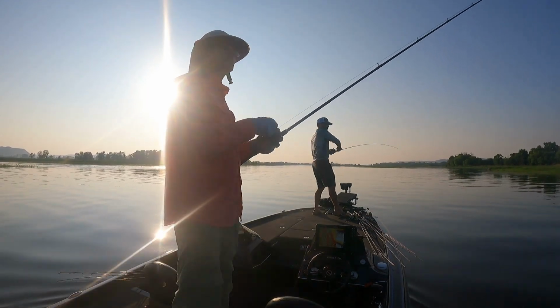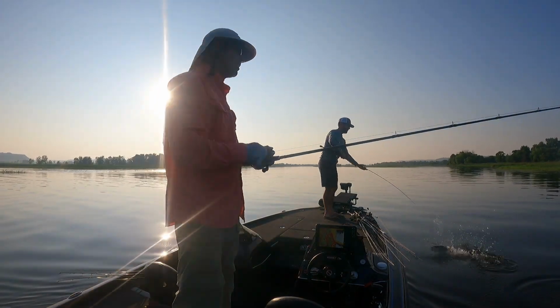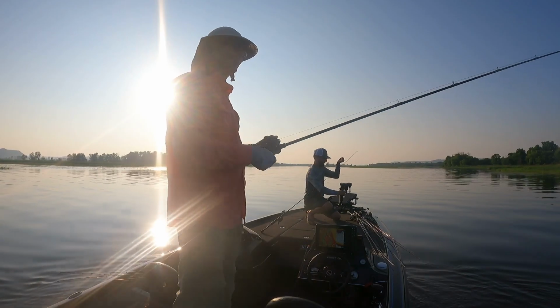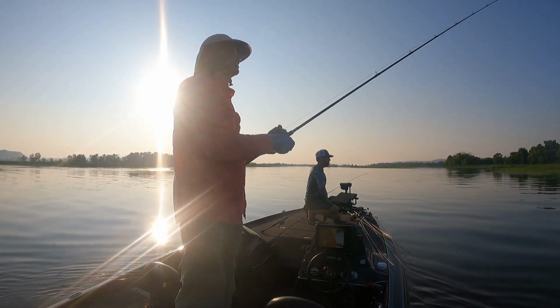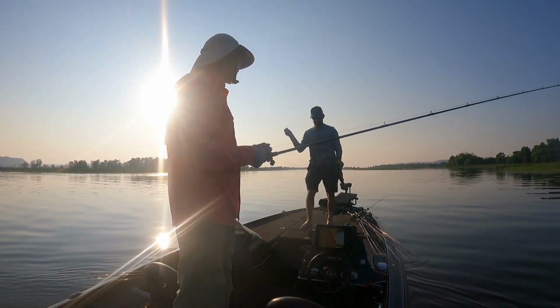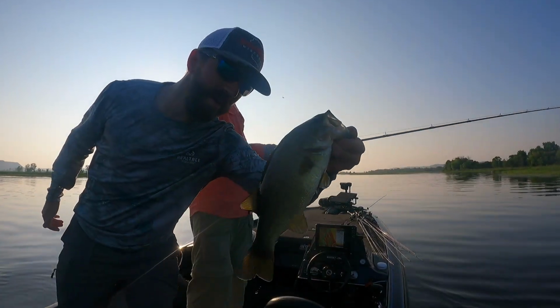Man. Oh. Supposed to catch those, Dan. That was a pike. Doesn't matter, they're still fun. You're not gonna catch... bite my legs off. Nah, the bass bite your legs off more than the pike do. Do they? Smallmouth especially, because they just grab on so tight, and then you pull it and rip. Little largemouth. Little fat chunky one.